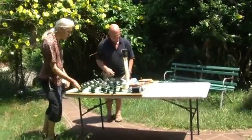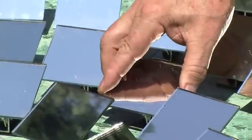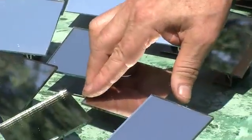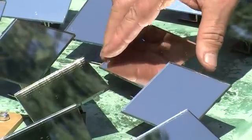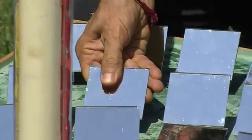This model has been constructed to demonstrate to people how we can generate solar electricity even at night. Because everyone says that solar power and wind power have a problem because at night the sun doesn't shine and the wind isn't always operating. But this model shows how that can be overcome.